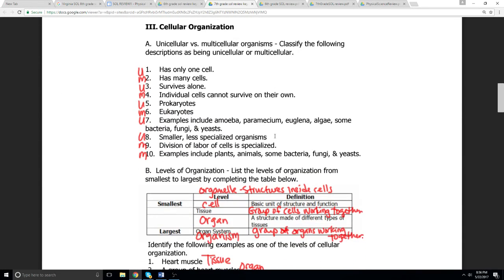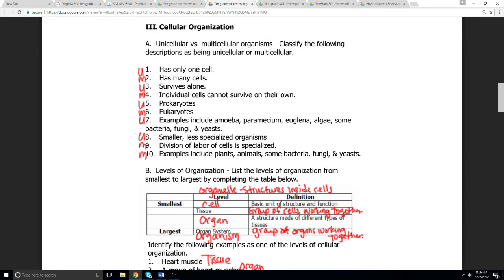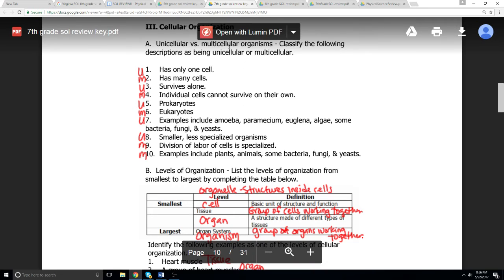I didn't want to quiz you on this, so I just want to let you get it out. I would think you would be able to know unicellular, but I guess maybe not. Has one cell, a U. So there you can take a look. If it has a U next to it, it's unicellular. If it has an M next to it, it's multicellular. Down here we have our organization.